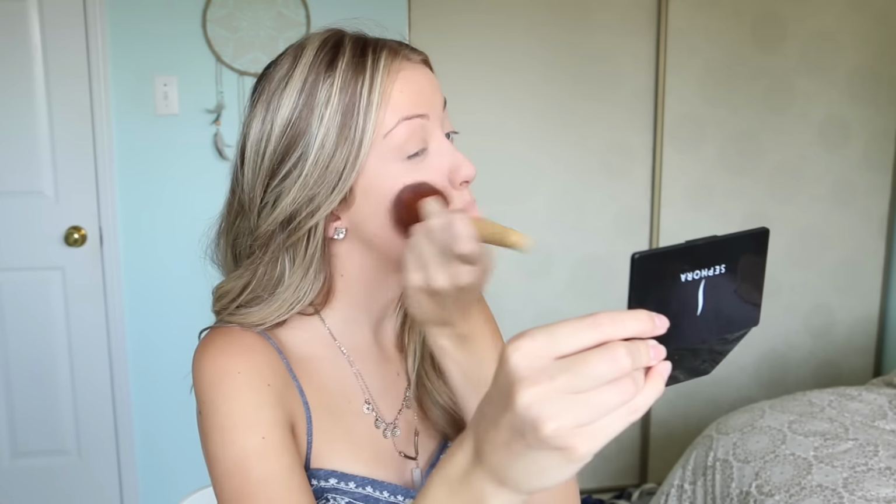And I'm just dotting this over my face. Whenever you're putting a loose powder on, don't do sweeping motions. That just gets rid of all the makeup that you just spent so much time putting on. That's what they say to do, so that's what I'm going to do.